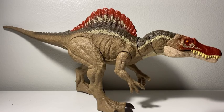Well, there you have it, guys. This is my review on the Jurassic World Camp Cretaceous Extreme Chompin Spinosaurus by Mattel. This is one that you guys should definitely not skip out on. It's one of my new favorite Mattel Jurassic World toys. The colors, the chomping actions, and the plastic quality are great. Mattel always seems to do a fantastic job with their Spinosaurus figures. If I had to rate this guy, I'd say he gets a 9 out of 10.